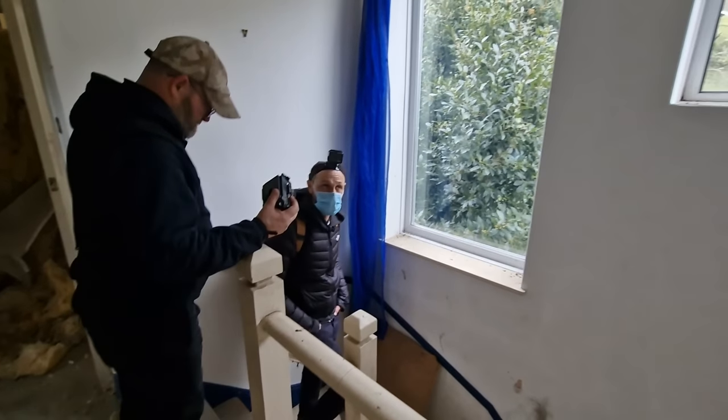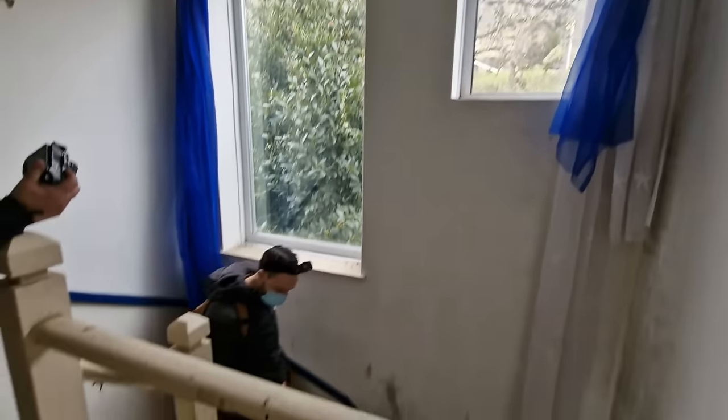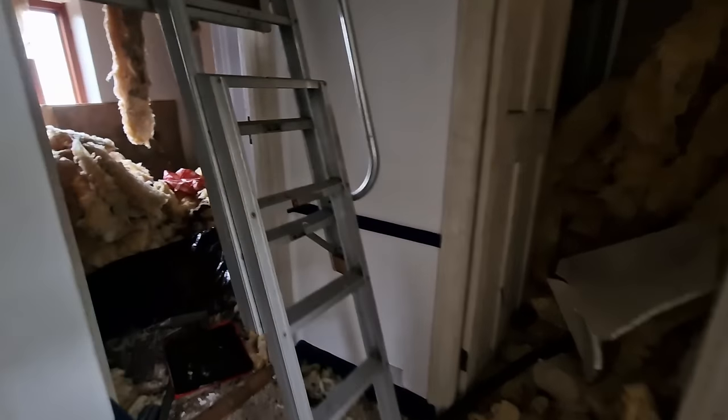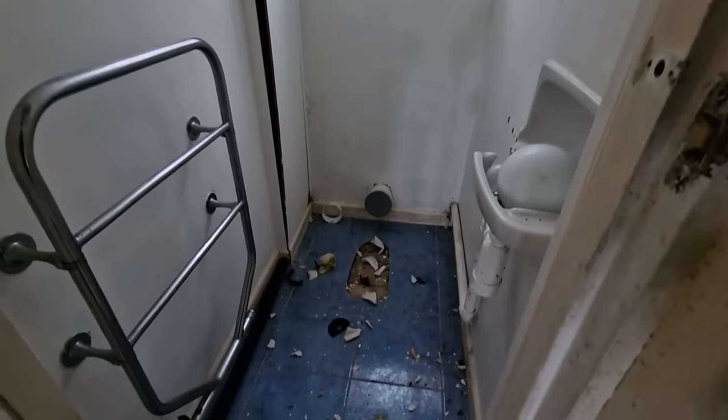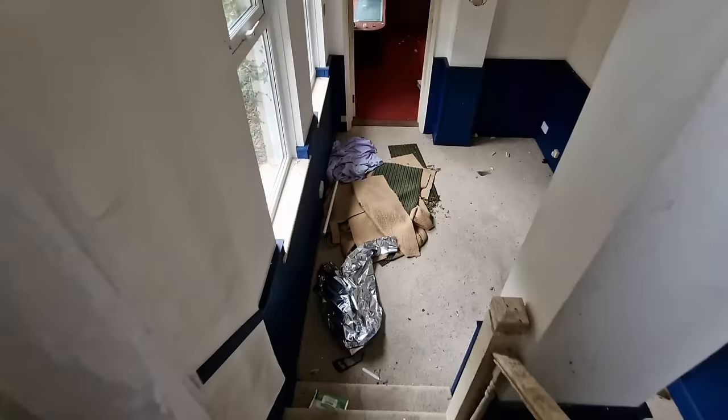You going up? Just been up. There's nothing up there, it goes on the way, but it's really small. Size those windows, though. Weird setup. So we've just got more lagging and an old single toilet there. So that was the second house, which was actually quite good.